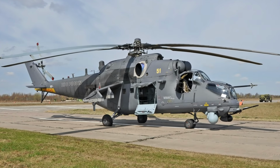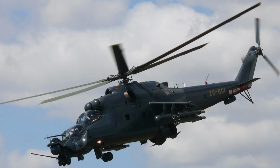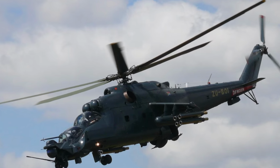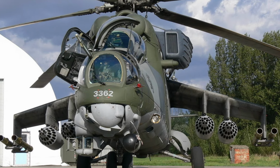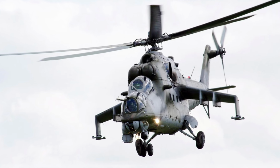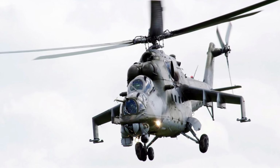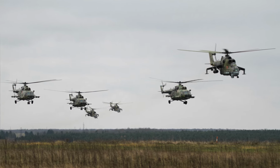Mi-24. The Mi-24, Western reporting name Hind, is one of the most widely known assault helicopter gunships in the world. The Mi-24 is certainly one of the most capable attack helicopters. It is fast, agile, heavily armed and armored. It can be used for close air support, anti-tank operations, assault transport, or aerial combat.